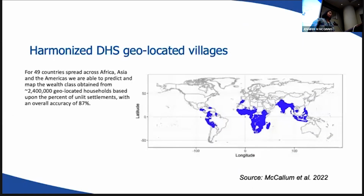And so what we tried to do was, for different countries of the world, especially those in sub-Saharan Africa and South and Southeast Asia, but also parts of Latin America and South America, map the wealth class of geolocated households in these unlit areas. And we found that the accuracy of doing that was quite high. It was as high as 87%. So again, a really good match in terms of being able to associate the unlit settlements with economic well-being.